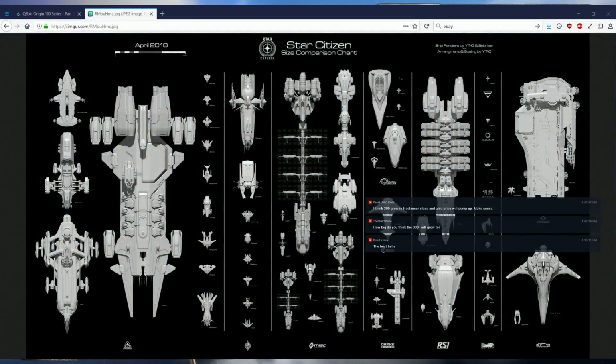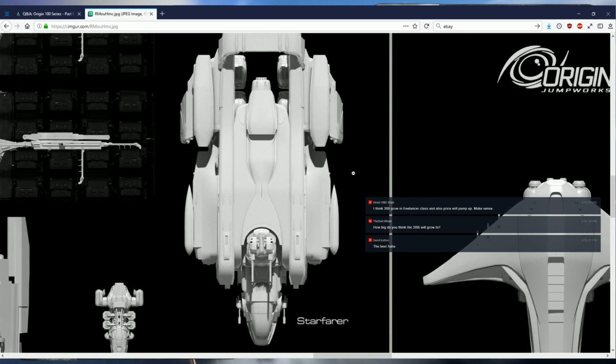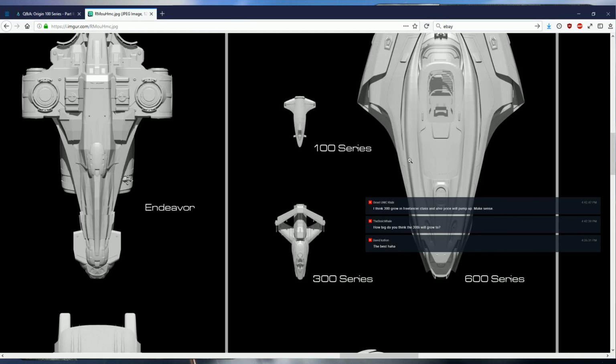Okay, put that up. Zoom into the, hang on, origin. I'm multitasking here. Hold on. It's that one. There we go. So you can see there's the 100, there's the 300. There's not a lot of difference there.